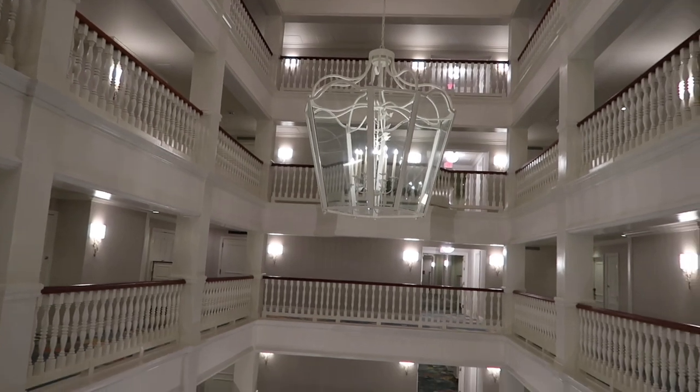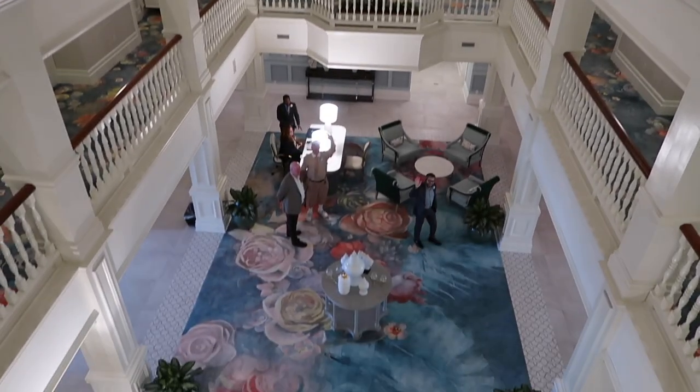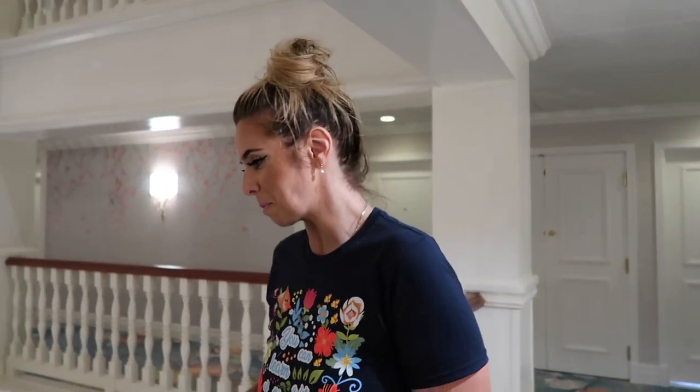Wow, the chandelier is beautiful. It looks like a birdcage. How cool is that? Hello, hi everybody, thank you. Oh, so beautiful, everybody's so friendly. Again, this is the opening day, officially opening day. Big thank you to Carrie from our LBV family. This is so special. Wait till you see the lobby up close.